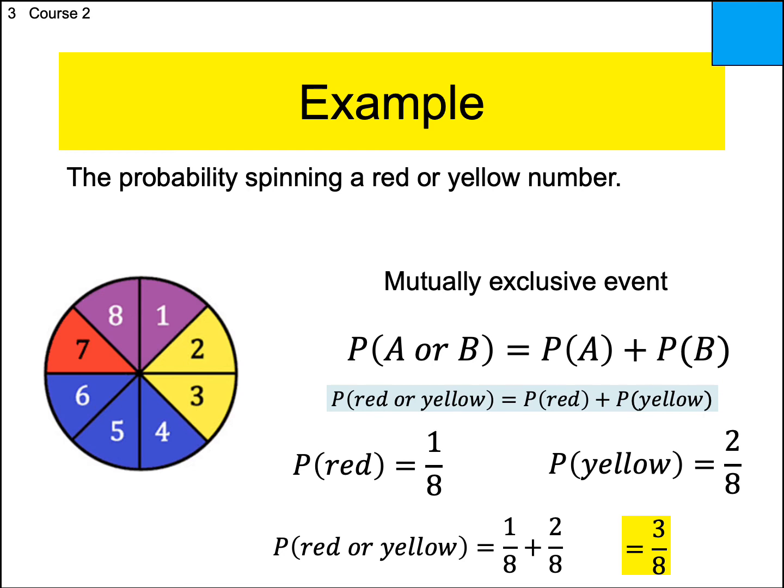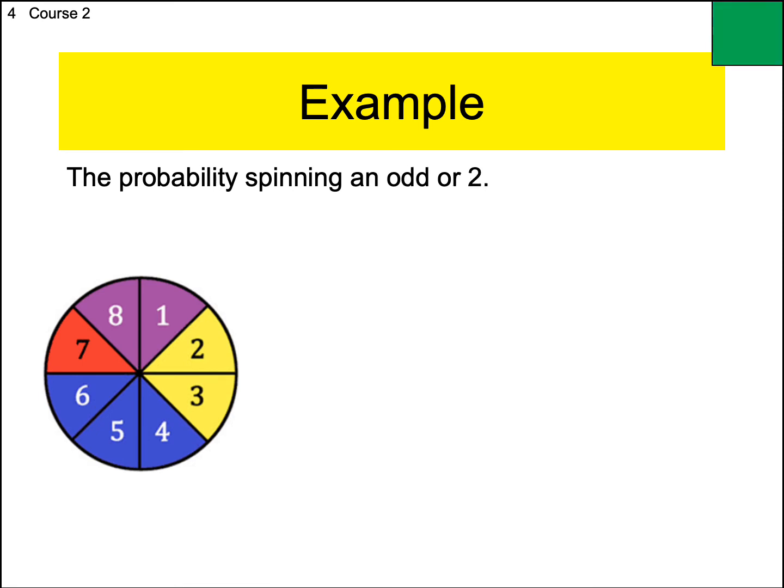All right, I think you guys can do one by yourself. All right, so this is a mutually exclusive event, so go ahead and answer this one. This is question 2 on the Google Forms. Tell me the probability. You can leave it as a fraction.